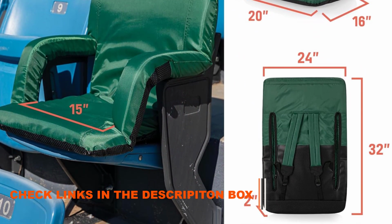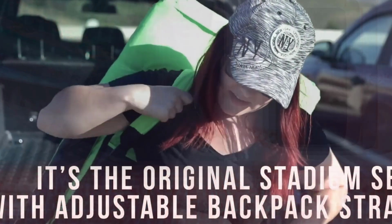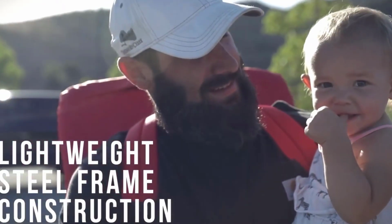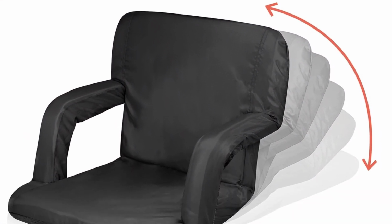This is a backpack-style stadium chair, meaning it has shoulder straps for carrying it on your back. It folds out flat instead of into itself, so it's not the most compact. But the straps are padded and adjustable. Plus, carrying it this way evenly distributes the weight, which is ideal for walking longer distances.